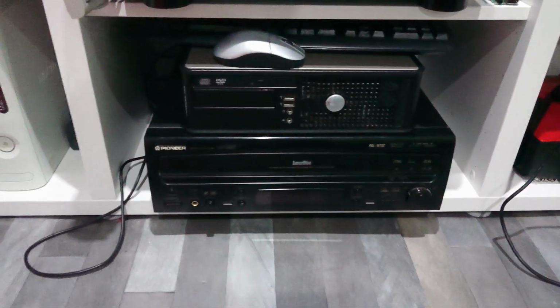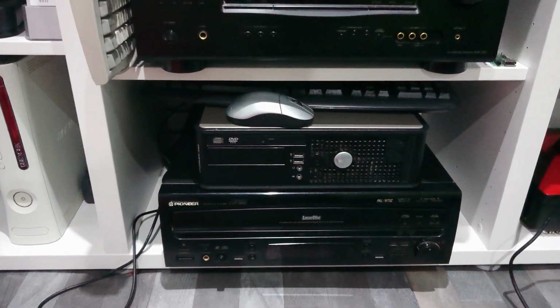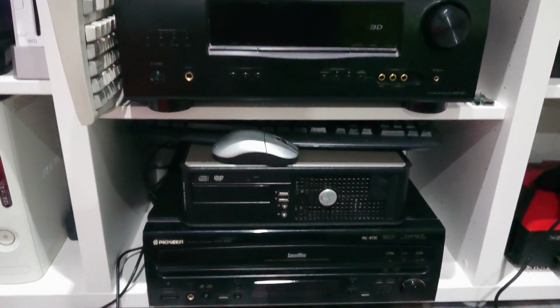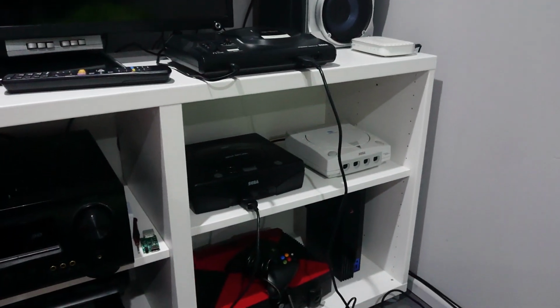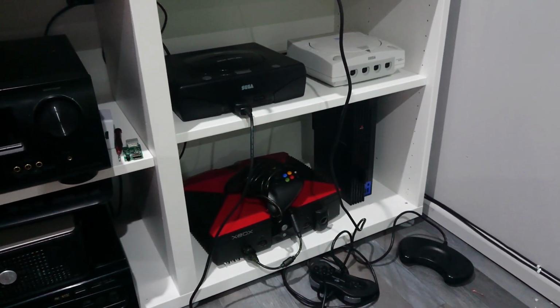In the middle here is one of my Laserdisc players and a wee PC sitting on top of it, just hooked up through a TV for, well, watching YouTube or Netflix or even a bit of emulation. There's our AV amplifier. On this side we've got the Mega Drive, the other Sega stuff underneath, and then the original Xbox and the PS2.